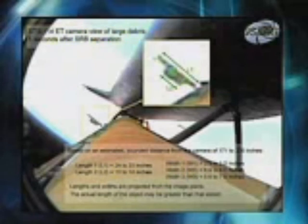Those guys are doing amazing things with what they've got here. They're also doing the same thing to the umbilical well picture, estimating sizes. So that's the size. My read on this is somewhat smaller than the ET bipod ramp that came off.